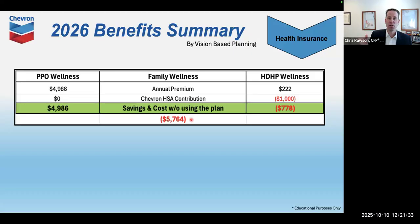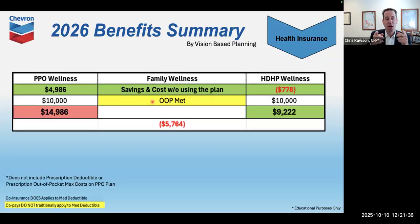Now, what if you have a year where you use the plan and your out-of-pocket maximum has been met? On the left-hand side, on the family plan, out-of-pocket maximum is $10,000. Your all-in cost just under $15,000, $14,986. On the high deductible plan, you're getting a credit on the premium side, the same out-of-pocket maximum. Again, the out-of-pocket maximum is exactly the same. So now your all-in cost is $92.22. So you're saving $57.64 just the same. So you're coming out ahead, plus the tax benefit that we highlighted earlier before we went into this analysis.